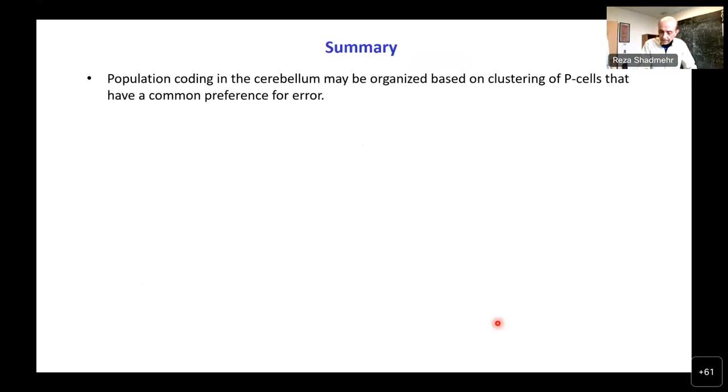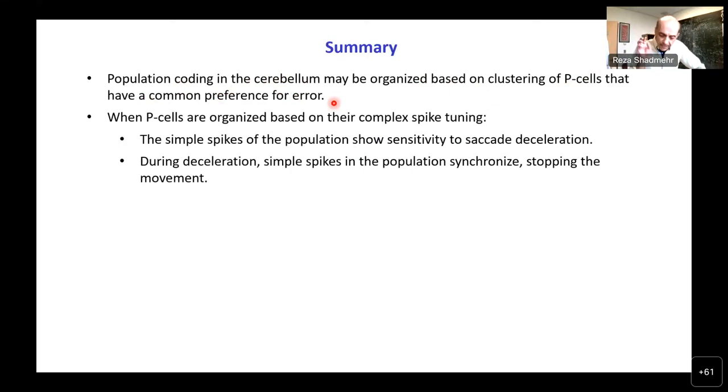Okay, let me finish. So population coding, I think, in the cerebellum may be organized based on clustering of Purkinje cells that have a common preference for error. If we fantasize this and actually organize the Purkinje cells based on this error tuning, what we found was that the simple spikes of the population seem to suppress their activity during deceleration of the movement and synchronize their spikes during that time. And we think that that leads to downstream motor commands that will stop the movement.